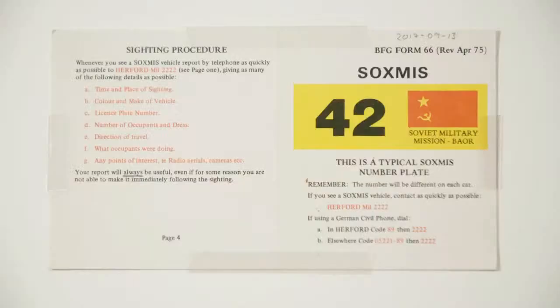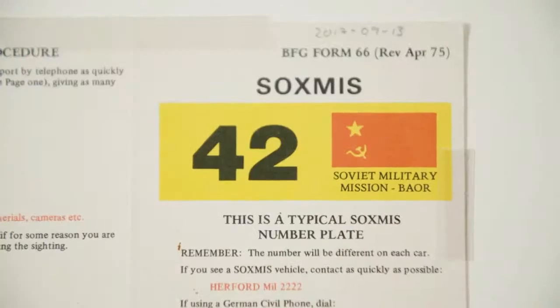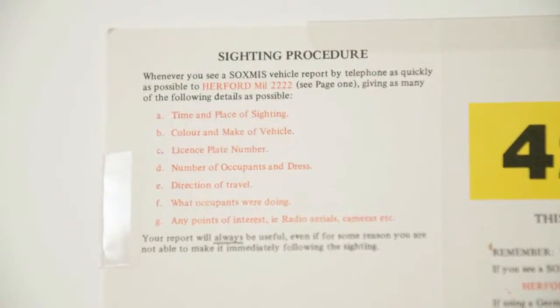In the British zone of West Germany, everybody was enlisted in operating a system of vigilance and security for sighting SOXMIS, the Soviet mission, whose job it was to basically go around and gather intelligence on the British capabilities. Everybody was issued with one of these cards, nicknamed a SOXMIS card, but it was actually BFG Form 66. And with that, it detailed how to spot a SOXMIS vehicle, but more importantly, what to do if you saw one. You were supposed to ring the Royal Military Police in Hereford, tell them exactly where you saw them, what direction they were going in, etc. And then they would actually quite nicely send you a little thank you card as well.